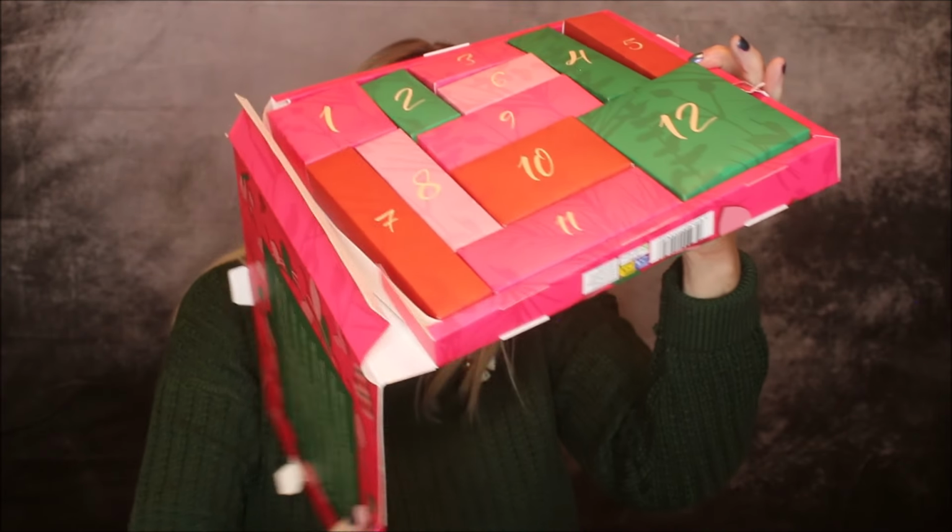Well, let's do this one, number 1 to 12. We'll do this one backwards. And this is the 12 Days of Gorgeous. Okay. Number 1. Oh, you're kidding. This is the Blueberry Sugar Scrub, Lip Scrub. Yep, smells like blueberry. So it, like the other one, is apple. This one is blueberry. That's cute.